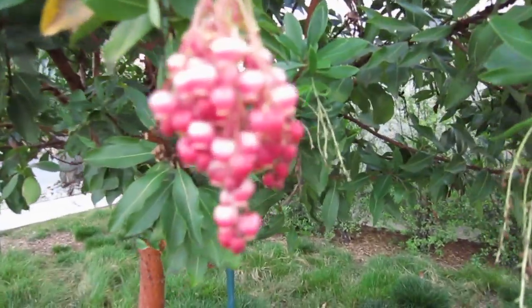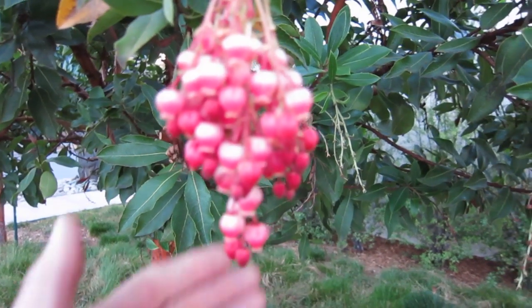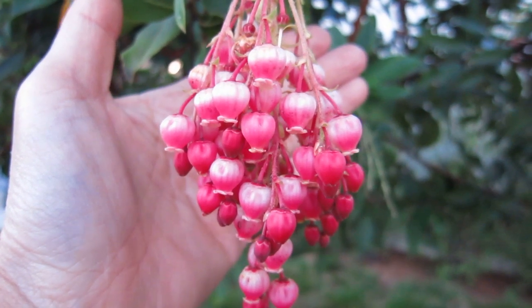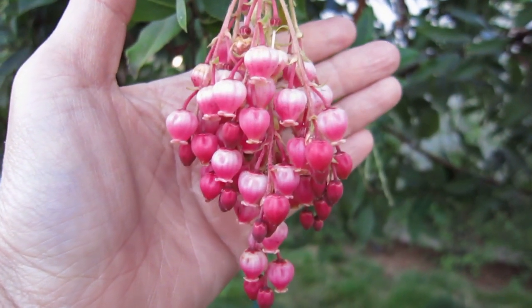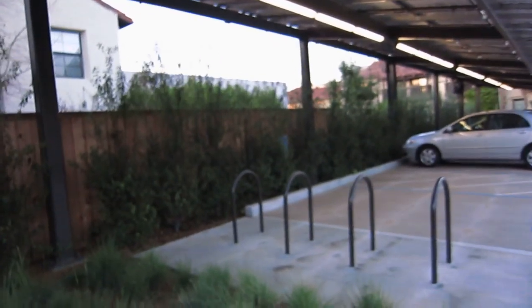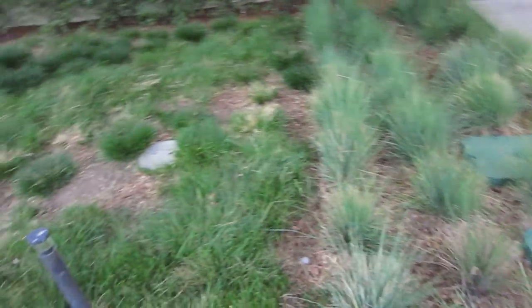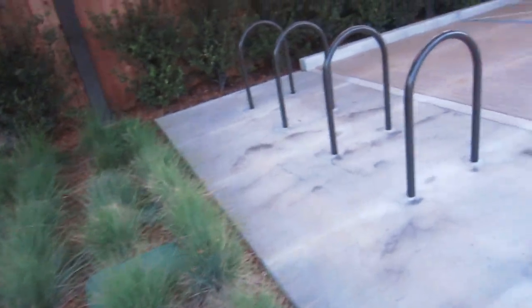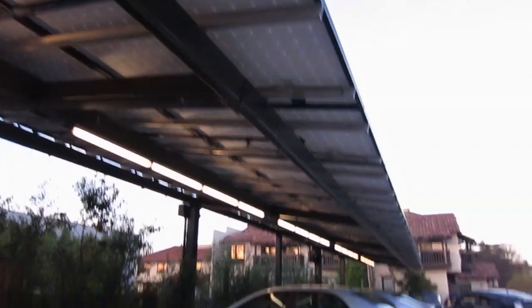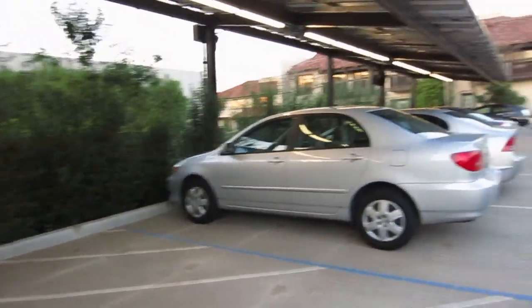Look at this flower. Yeah, it's zooming, focusing. Good. Oh, how beautiful. Look at this flower. Isn't it a pleasure to walk here? Gardening design. I like this kind of grass, thin and slender like papyrus. Beauty. And good cars.